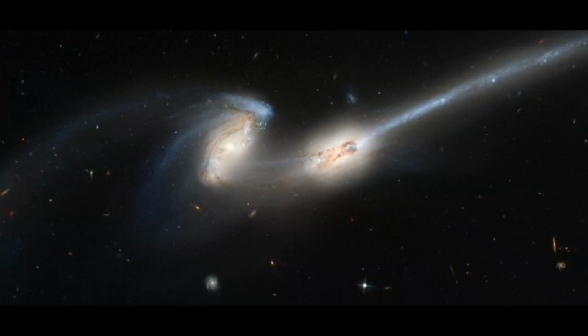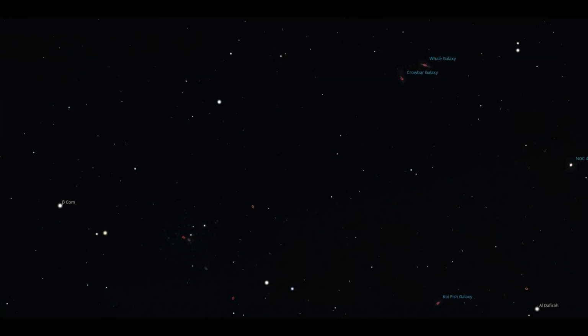To find the Mice, start at magnitude 4.2 Beta Comae Berenices and sweep west for 3 degrees, and you should spot the Mice. They're visible about half a degree west of an 8th magnitude star.